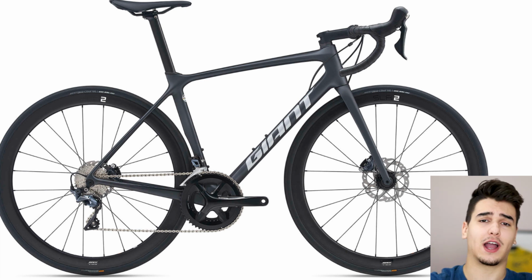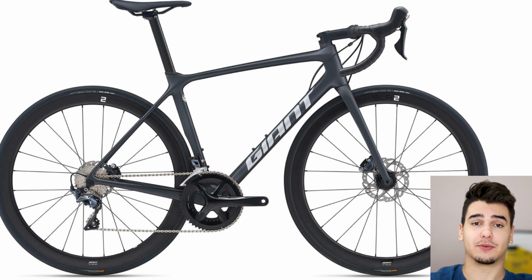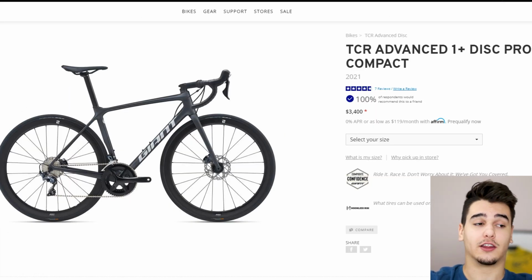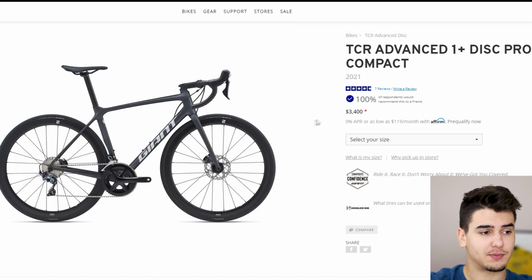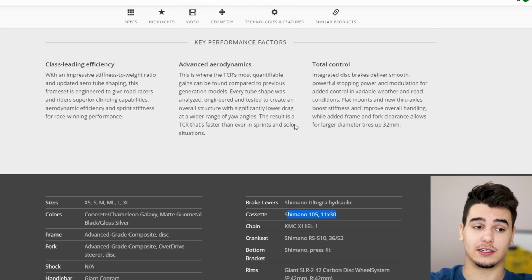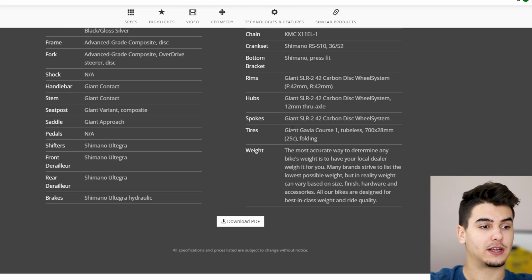It also depends where you are around the world. Just because I had a bad experience with Giant Canada doesn't mean that you would have a bad experience with Giant United States or wherever you are in the world. Don't let that deter you from buying a Giant. I'm just giving you the transparency that I had a terrible experience, but those are the rims that come stock on them. I've ridden the more expensive SLRs and they perform totally fine, at least when I rode them for the season on my race bike in the past.